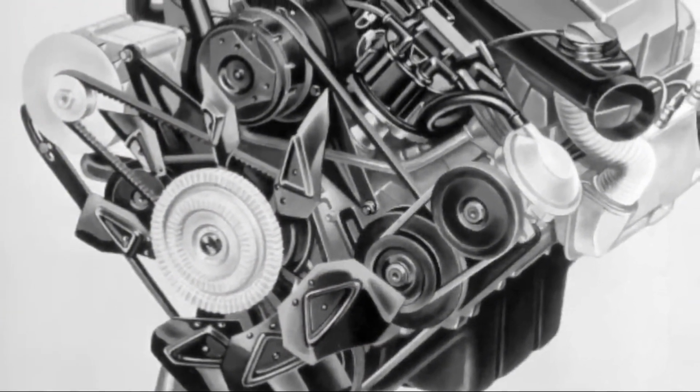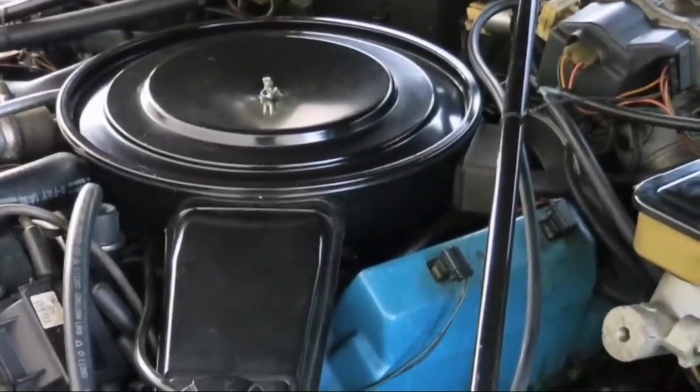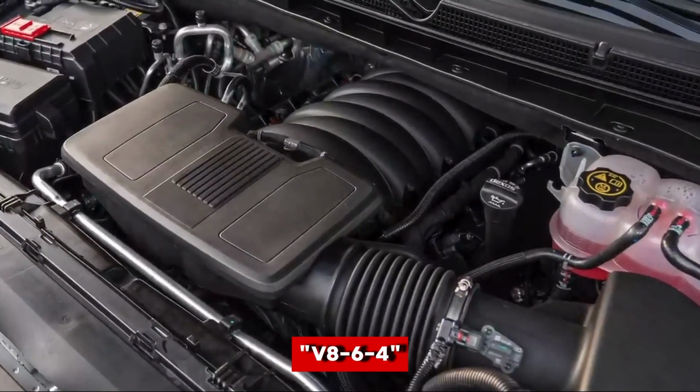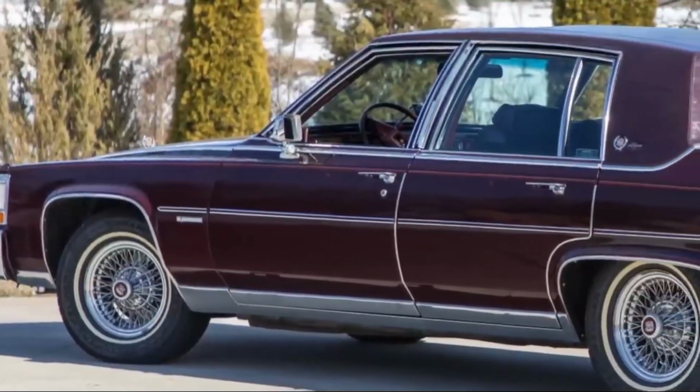The valve guides help keep the valves aligned in the cylinder heads. If damaged, they can cause oil leaks and reduce performance. However, the most notorious issue is its V8-6-4 cylinder deactivation system. So what was this cylinder deactivation?